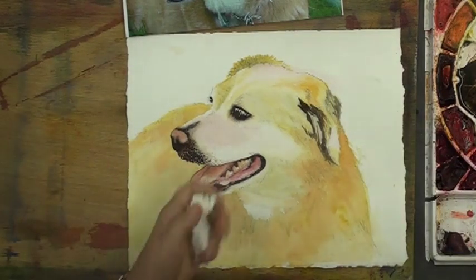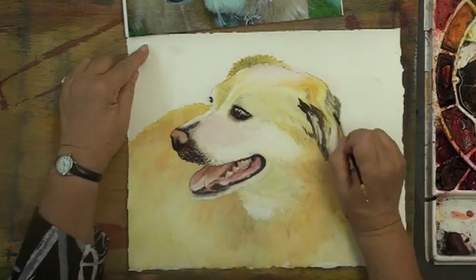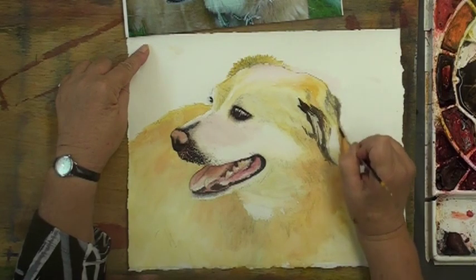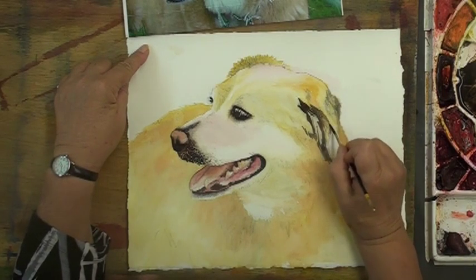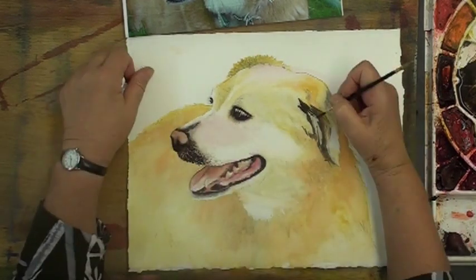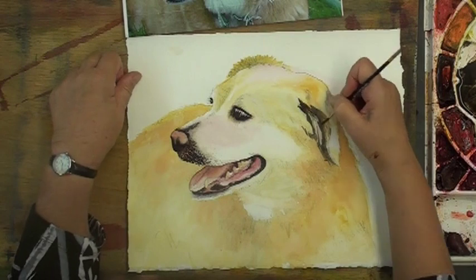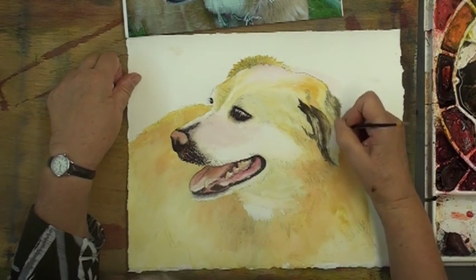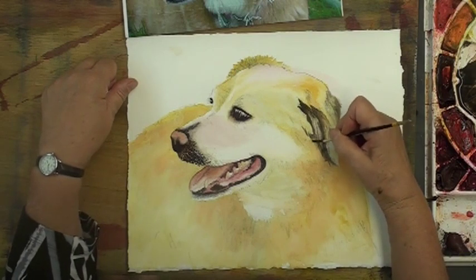Now, wet the brush, shake it out, and this is the important part. We have to come in and lose those edges. And if you don't do that, it just looks too hard. It all has to be softened into some lovely hairs, soft edges. The soft edges are what make it look good.